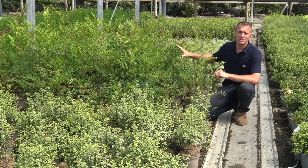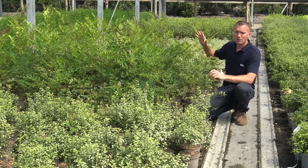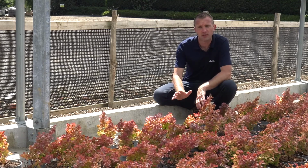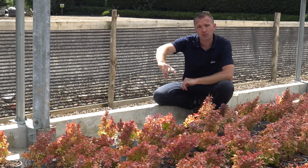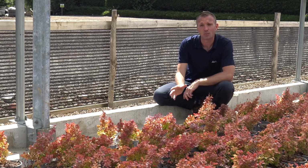This is another brilliant use for H2Gro liquid, when the plants are taller than those that are around them. This is another common situation you'll be faced with on a nursery. These plants here are feeling the full effect of all the sun and the wind, whilst the ones that are further in will not be. By applying H2Gro along this edge, you'll be able to mitigate the need to top these plants up with a hose pipe.